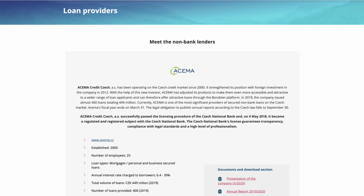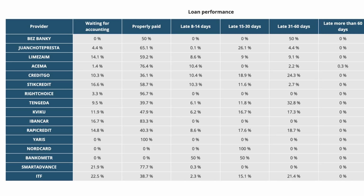Let's now talk about loan originators. That's a very critical point because a lot of issues in the past with peer-to-peer lending platforms have come from loan originators, for example, not paying back the money that is due to the platform. So here also they are very transparent about their loan originators. They have a dedicated page that you can access directly from the main page of the site. They're also very transparent, as I told you before, about the performances of those loan originators.